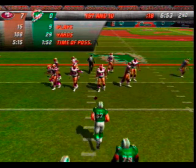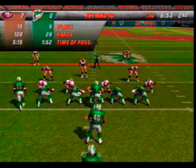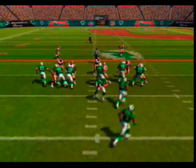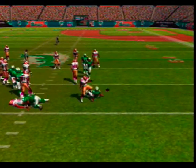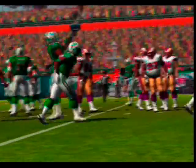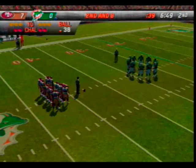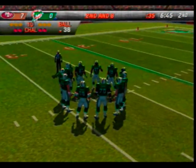First and 10. Ball on the 37-yard line. They'll go from the I formation. Bradford comes up to make the play at the 38. The defense is trying to shut down the running game early to force him to pass. We'll have to see if it works and causes him to give up on it here in the first half.